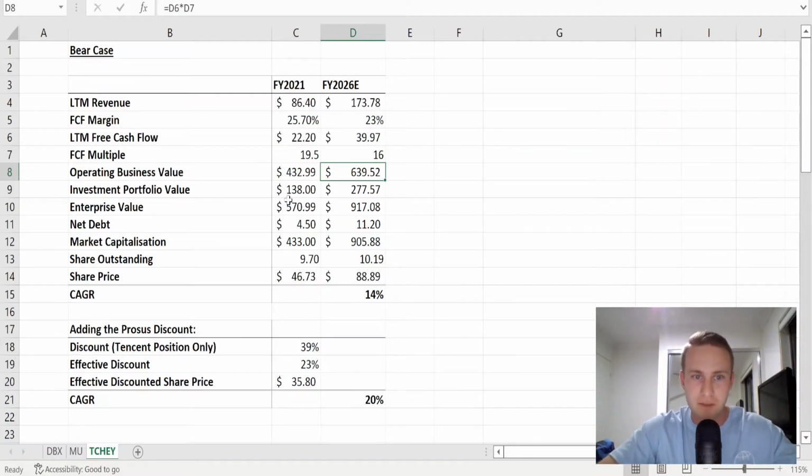But then of course we've got the investment portfolio, and in the annual report, Tencent stated that they think their portfolio is worth about $138 billion US. And I've pretty much grown their portfolio out by 15% per year over the next 5 years. And if we do that, that lands us at $277 billion for their portfolio. So if you add those two together, that brings us to $917 billion. But of course, we've got to incorporate some sort of allowance for their net debt.